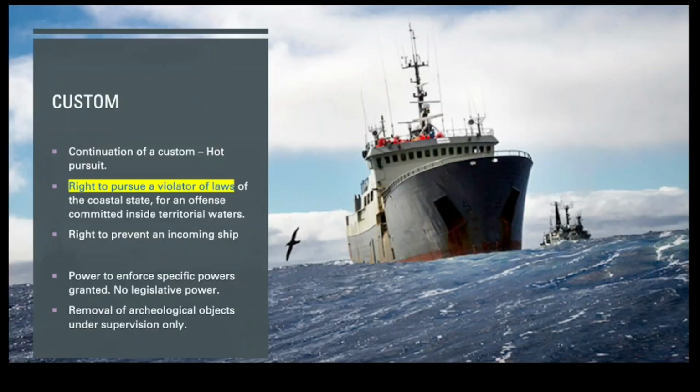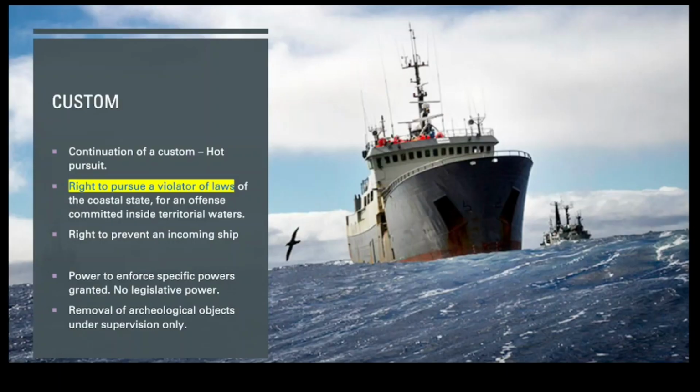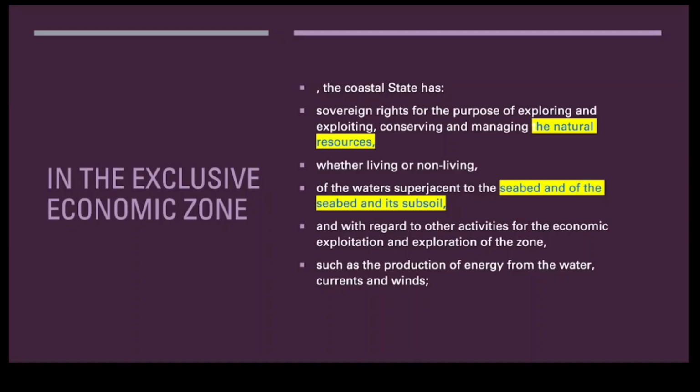Let's take a look at the map. Here, 20 nautical miles away means beyond the territorial waters, so it's in the contiguous zone, doing the illegal act of fishing. Can we take action? Yes, because it can be argued that it's an infringement of our customs. Sri Lanka can take action there. Sri Lanka also has the right to take action if illegal fishing happens inside the exclusive economic zone. We can take legal action. Of course, there are some limitations on arrest of ships and all, but our right exists, because we are given sovereign rights. So any violation of the fishing rights would result in legal action.